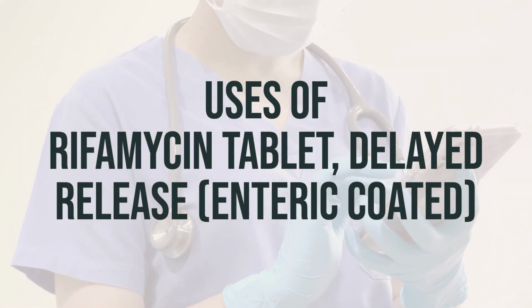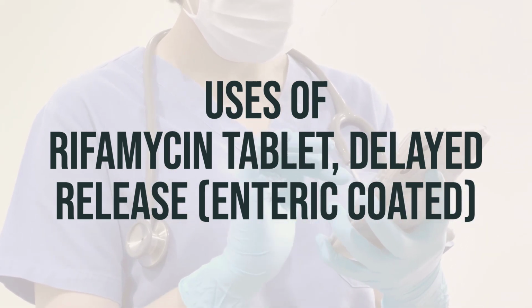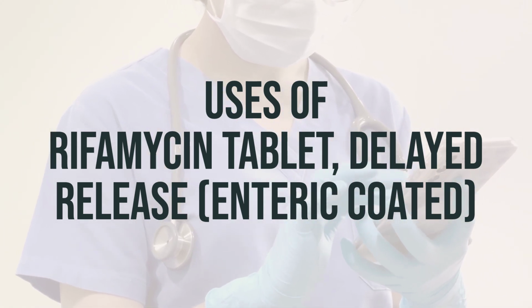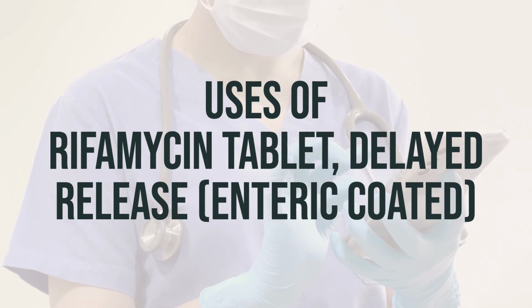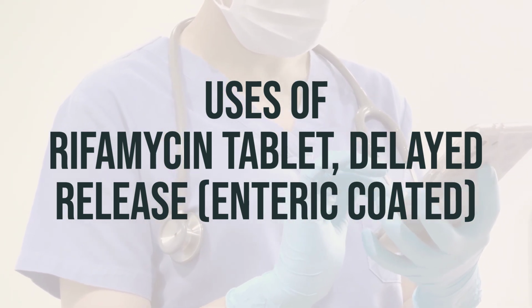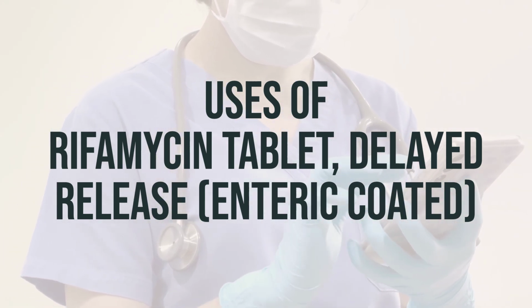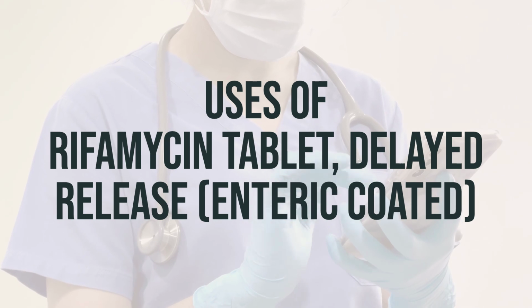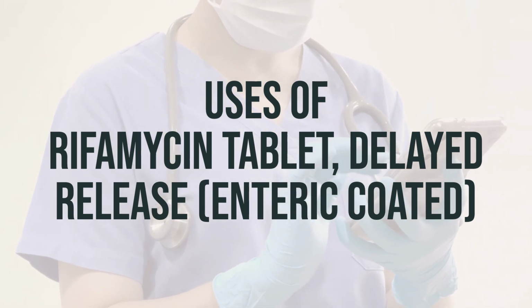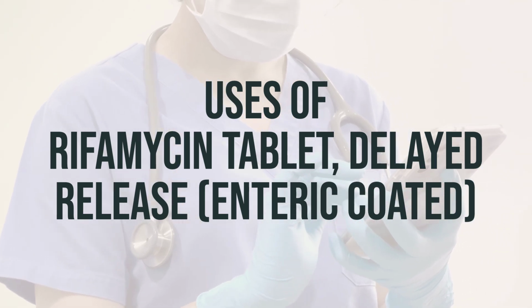Rifamycin Tablet, delayed release, Enteric Coated, is a medication used to treat diarrhea caused by E. coli bacteria, also known as traveler's diarrhea. It works by stopping the growth of bacteria. It is important to note that this medication only treats bacterial infections and will not work for viral infections like the common cold or flu. Using this antibiotic when it is not needed can cause it to not work for future infections.